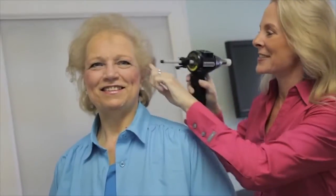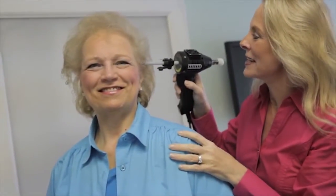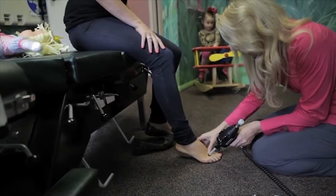It's like a combination lock. You can have all the right numbers, but if you don't do it in the right order, you're never unlocking the lock. So what we might do is adjust the very top of your head and then maybe your little toe. If your body tells me to go there, that's exactly the order we go in.